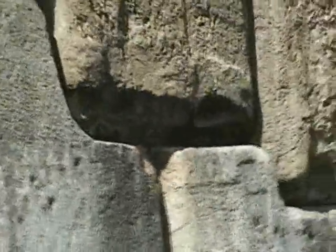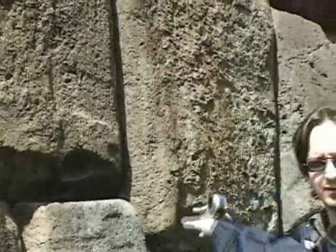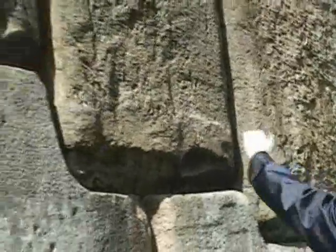The way they built it, they rolled the rocks up. If you can see, there's almost like an angle.